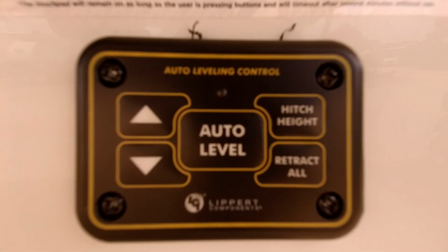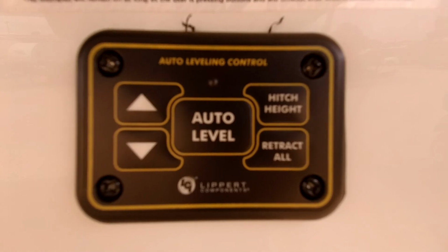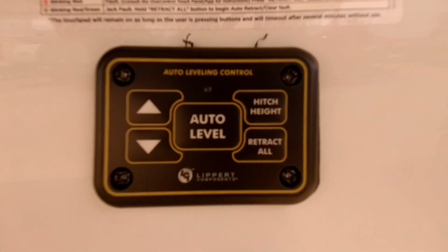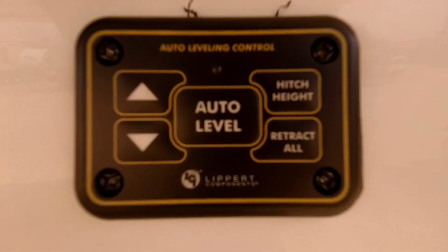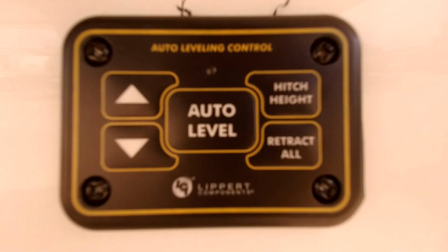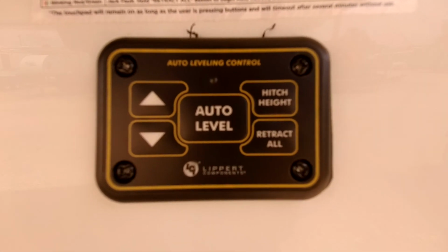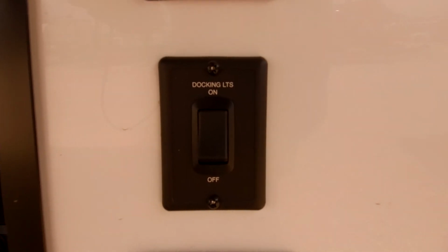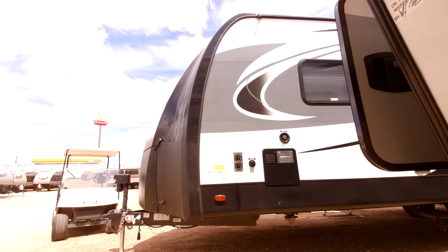So this RV does have auto leveling, so this will save you a lot of time and frustration, a lot of cursing when you're setting up, at least an hour of time. So all I have to do is press this one button and it will totally level itself out, and you can just sit back and watch and enjoy a nice cold drink. And then also this is the docking lights that are on the cap that I mentioned at first. So now we can go inside.